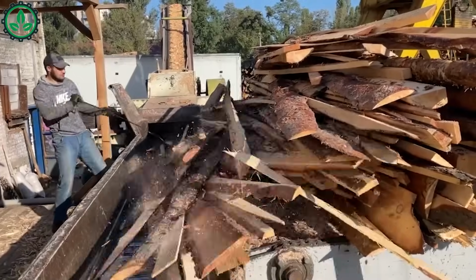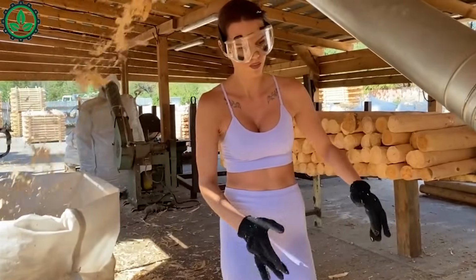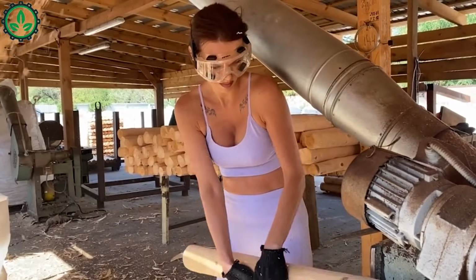She moves with such skill and focus. You can feel the passion in every motion. Just like I feel for my old lady. Can you see the love in her craft?